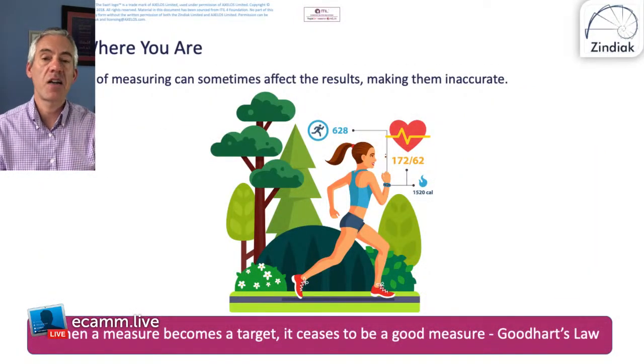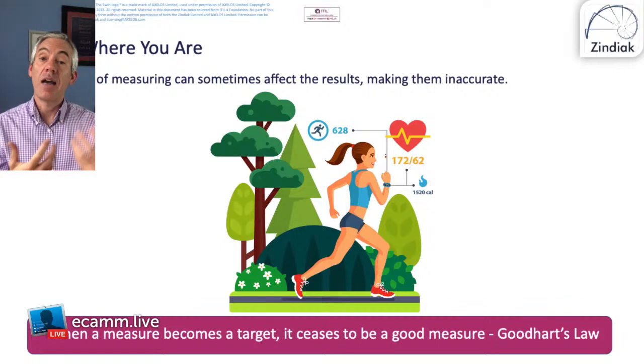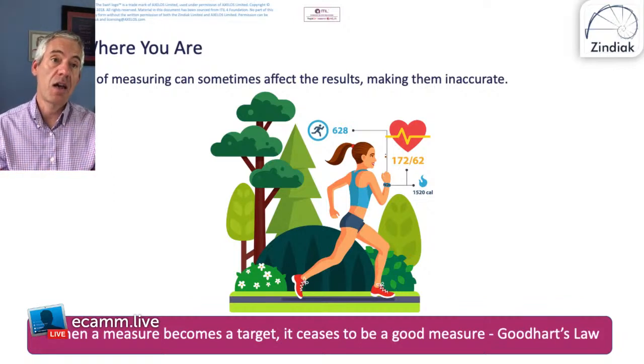Measuring can sometimes affect the results. I've got a picture of a runner because I like to think of myself as a runner. I haven't been able to run for a while because of my knee, which is just killing me. But if you know you're measuring your time, you'll go for a 5k personal best, so if you know you're being measured, it affects the results. So we need to be careful. And you can see that when a measurement becomes a target, it ceases to be a good measure. And it can work both ways.